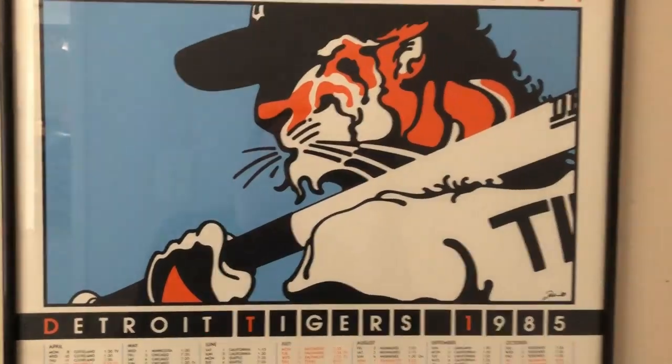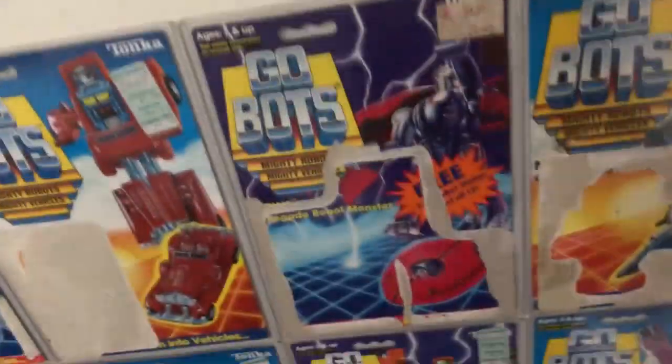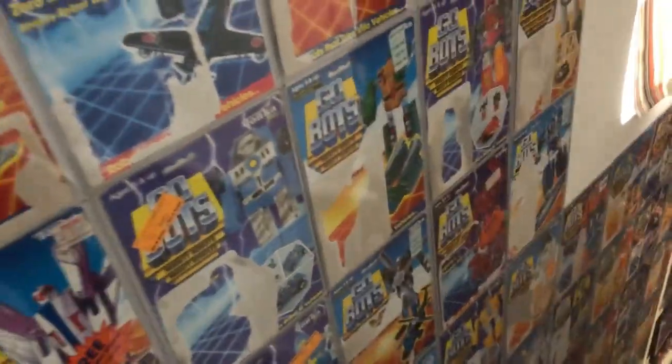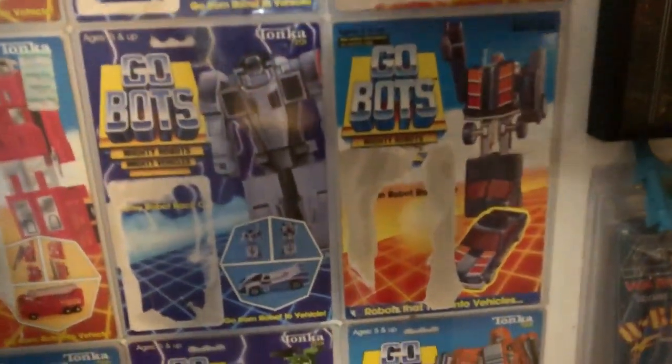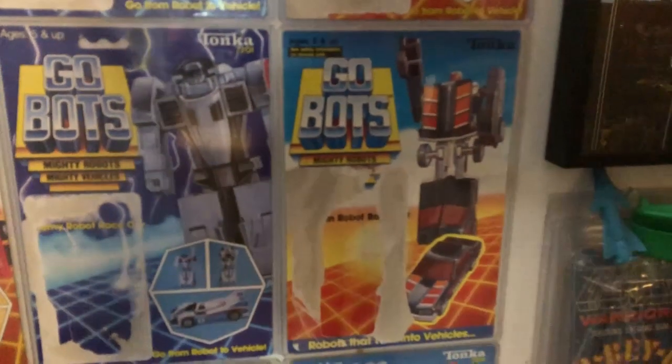Alright, walking down the stairs, it's a little messy. There's my Sweet Tigers 85 poster. I love this thing. My son and I put these GoBot package card arts on the wall. I can't quite get them, but I think GoBot card art is so underappreciated. Beautiful paintings, beautiful layout, love them. And what's amazing is for anyone who's like a real GoBot nerd like myself, I got a Tailpipe chilling right there. That's a pretty rare toy.